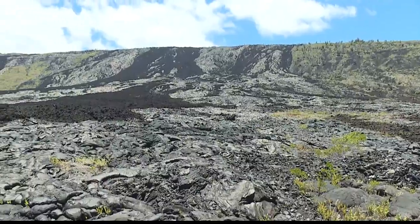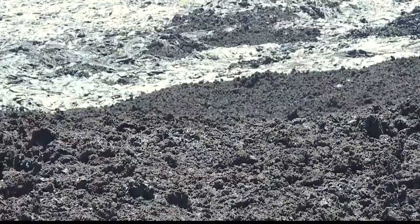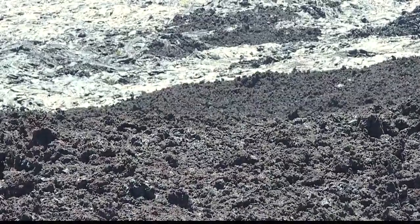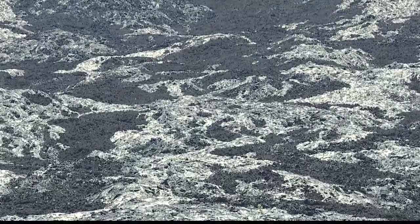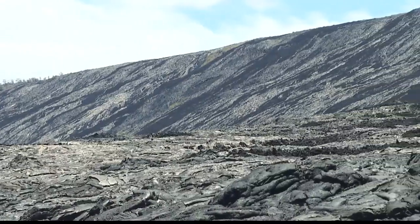And then this huge, massive pali is all about this volcano being a very fragile structure. In May, we had the 6.9 earthquake, which was a response of this whole piece of the volcano just adjusting and moving towards the ocean. And we see this big cliff as evidence of that.